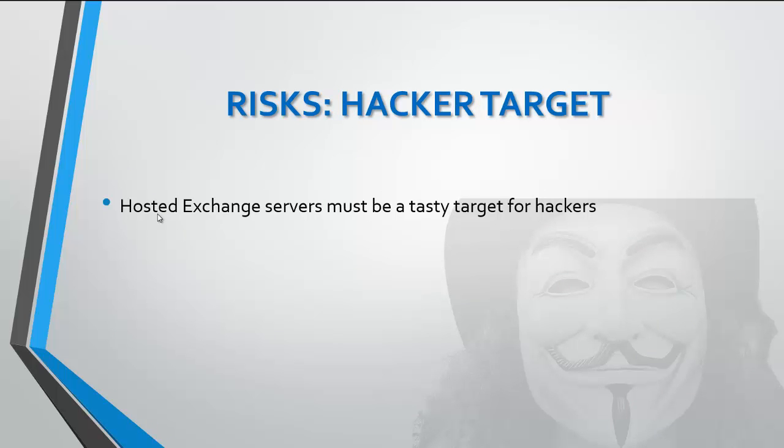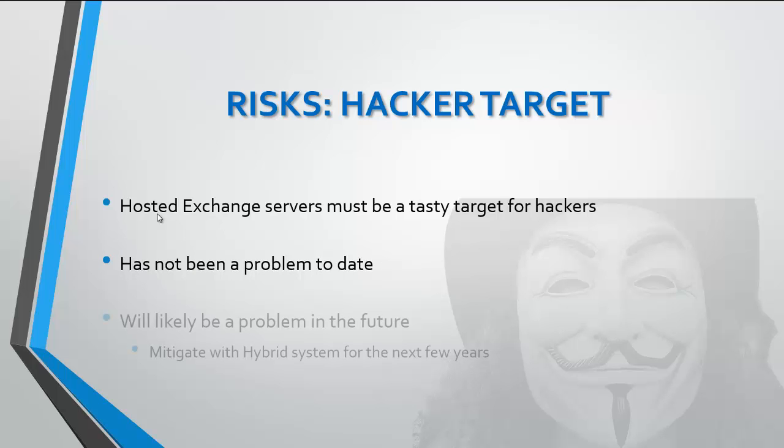Hacker target. This is the big juicy one. So hosted Exchange servers have really got to be a tasty target for hackers. It's not been a problem to date. It's a bit of a surprise. It'll likely be a problem, but you can mitigate that by running Exchange in your hybrid system for the next few years. So the hybrid system basically means you keep one server on premise, but it doesn't do anything other than talk to the cloud.